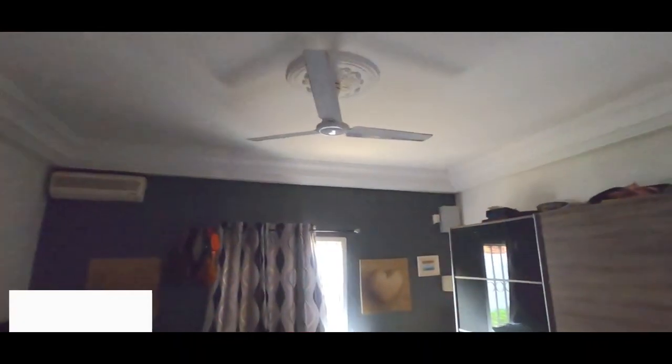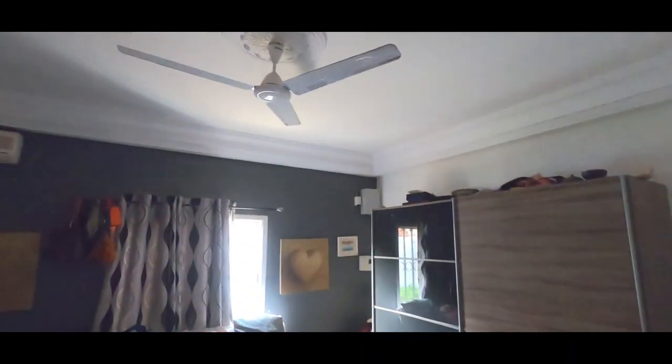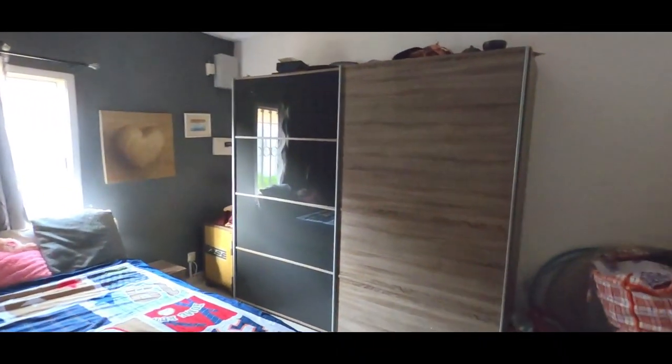AC, and remember, fire. Guys, as we said earlier, you want some light? Let's search for the light, family. No light? Look on the outside. I'm looking for the light switch for this room. Anyways, it's beautiful. I love that closet. The fans are working.